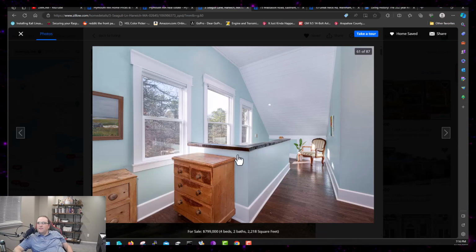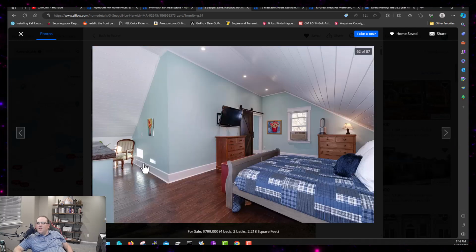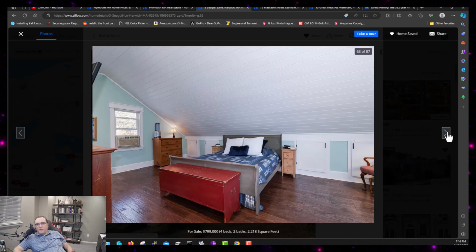It looks like there's stairs here. So maybe kind of the alcove up by the stairs. Oh, okay, attic. Okay, so you got stairs coming up to a bedroom in the attic. Really well done. Love the barn door. It's great. It fits well with the house. You got plenty of attic access along there.